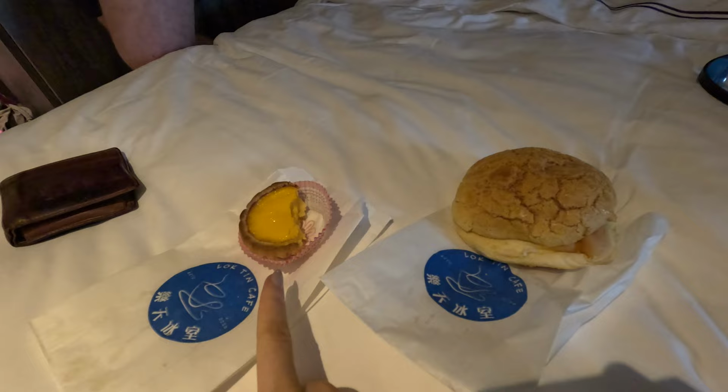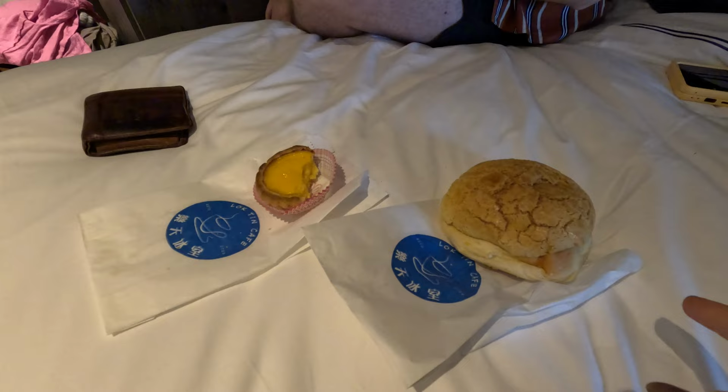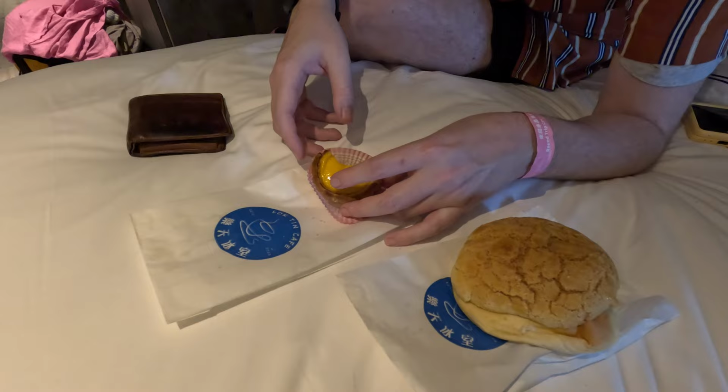Passed a bakery on our way back and it was called Lok Ting Cafe, and we grabbed these. So we're in the window and we've got an egg tart, which I'm sorry, I already had to have a bite, I can't record, and we went for a pineapple bun. They had a couple of different options with pork ones or pineapple buns with butter, but we've just gone for a normal one and it's still quite warm as well. We went for the original classic and Brogan, like she said, she's already had a bite of this, so I'll have a quick bite and let you know what I think of it.